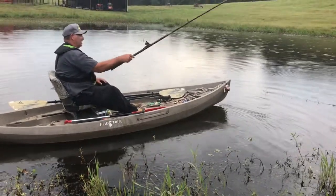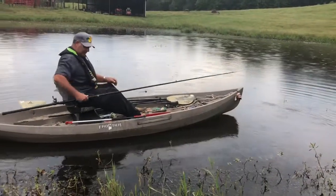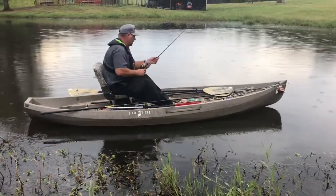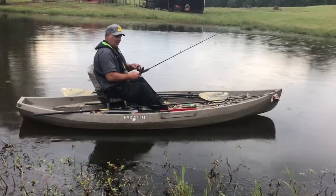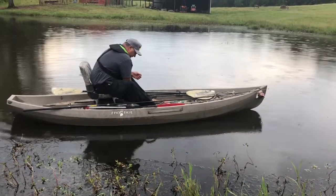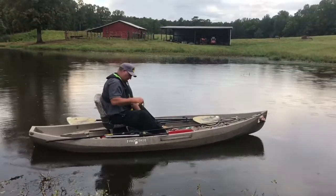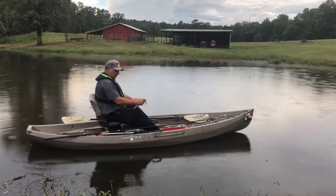Okay, now another technique I'd like to show you that you can do, we'll lay this down right here, is I like to worm fish here in my lake. Sometimes I use a weight, sometimes I don't. A lot of people like open face reels. I like a closed face. I do fish with both, but the way I fish my worms here in the lake, I take two worms, and this here happens to be a watermelon red put out by Zoom.